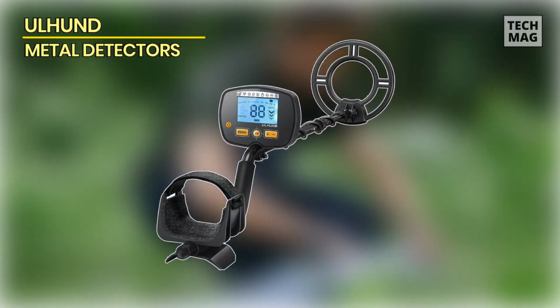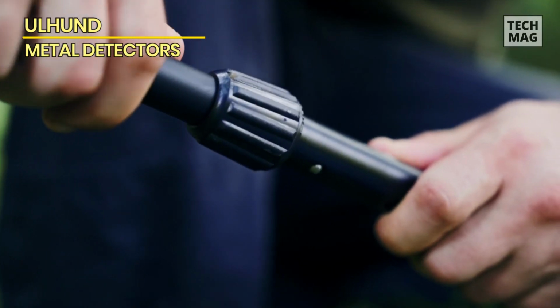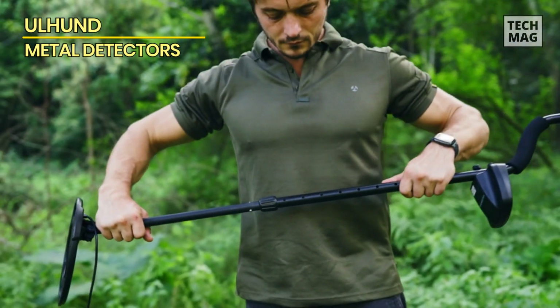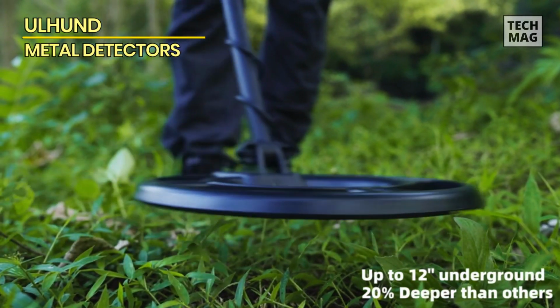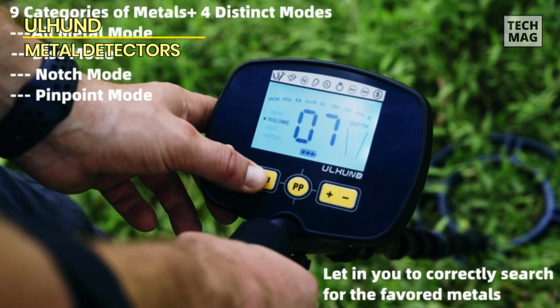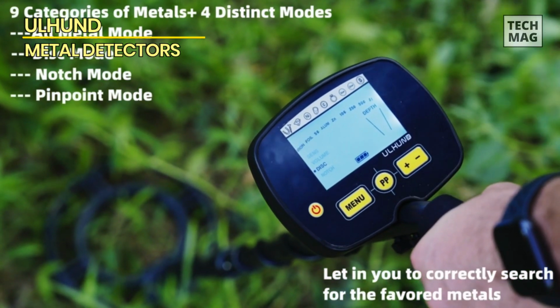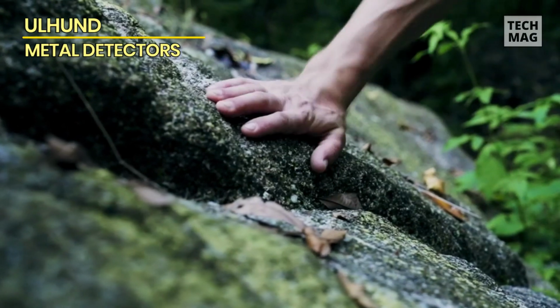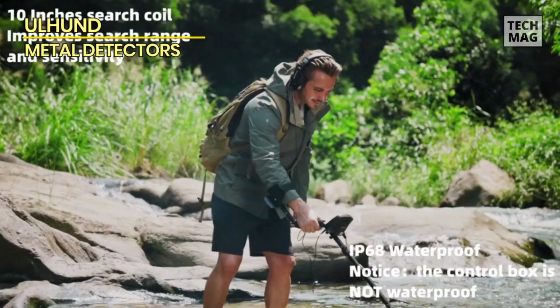ULHUND. Lastly, prepare to elevate your treasure hunting game with the ULHUND upgraded metal detector for adults. This professional-grade detector is engineered to provide unparalleled accuracy, sensitivity, and depth, making it a must-have for both seasoned treasure hunters and beginners alike. At the heart of this metal detector lies its advanced DSP chip, a game-changing feature that ensures precise and reliable metal detection.